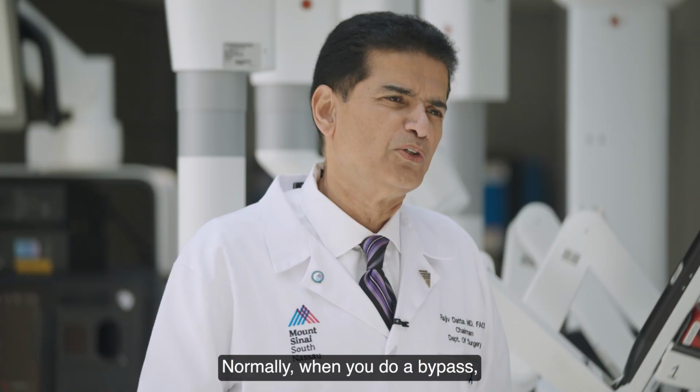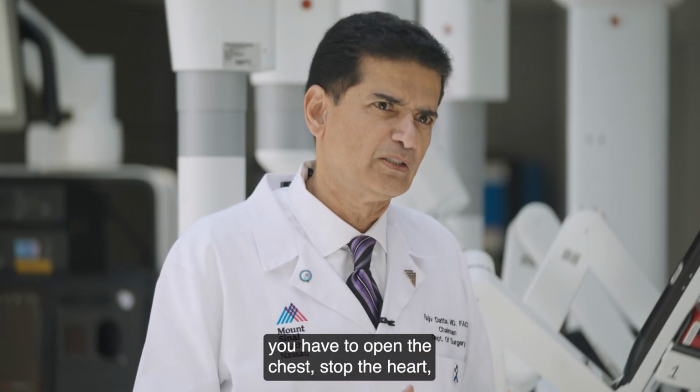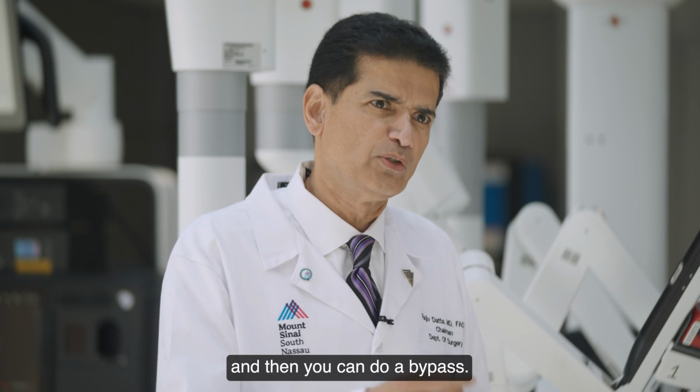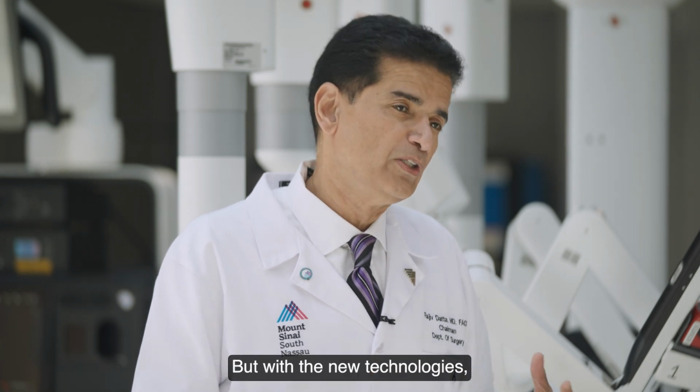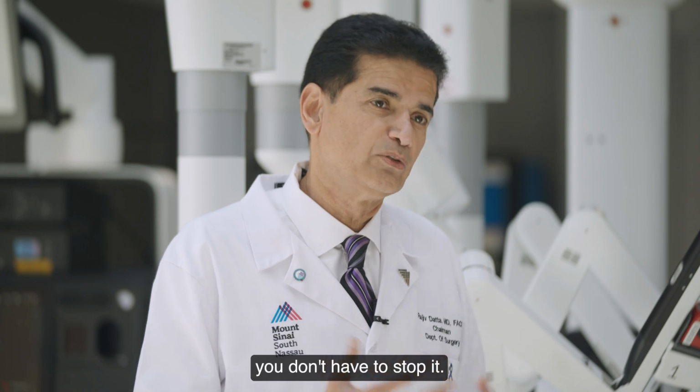Normally when you do a bypass, you have to open the chest, stop the heart, so the heart doesn't move, and then you can do a bypass. With the new technologies, you don't have to open the chest, you put a robot and the heart is still beating, you don't have to stop it.